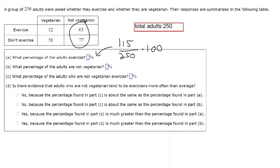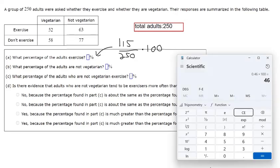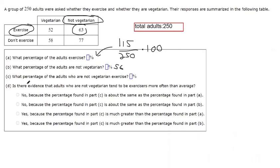What percentage of adults are not vegetarian? There's these two amounts that are not vegetarian. So there's 63 plus 77. There's 140 adults that are not vegetarian. And we divide that by 250, then times 100, just like we did in that last one. So that's 56%.